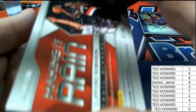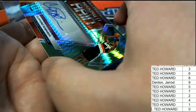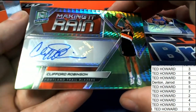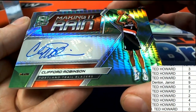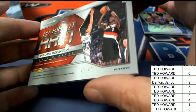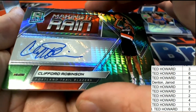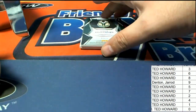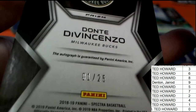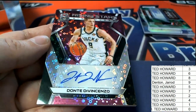The next hit in our box is a Clifford Robinson Making It Rain auto. Trail Blazers, Clifford Robinson, 47 of 49. So that is Ted's hit, Making It Rain. Number one of 25. This one's going out to Ted as well. Nice one, Milwaukee Bucks auto.